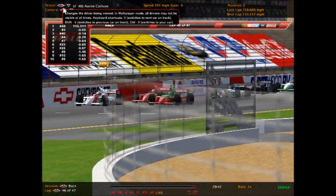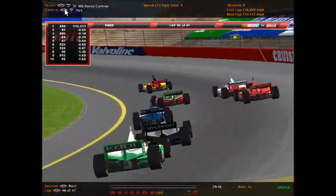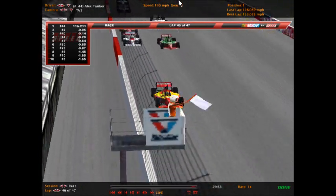He's trying to get the draft off the number 4 car, Zach Winkle, as they go to the third turn. He and Fitzwater are side by side now. That's all Tanker needs to see at the moment as they come off the 4th turn. White flag waves for Alex Tanker.